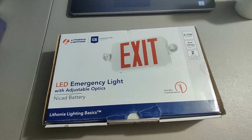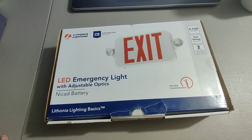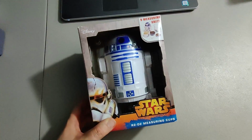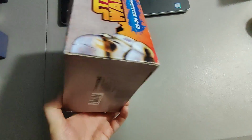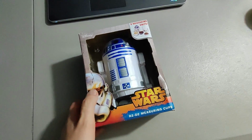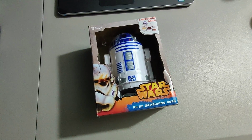Bought this exit sign at a Lowe's. It was open box, so I sold it as a new open box for $30. Paid $5 for it. Picked up these R2-D2 measuring cups. I actually bought them. I was just going to keep them. Thought they were kind of cool. Came from Goodwill, paid $2.99, but when I looked them up, I said, wow, these are selling for good money. So I ended up just selling them for $30.